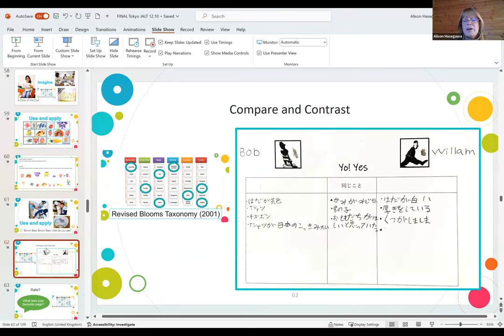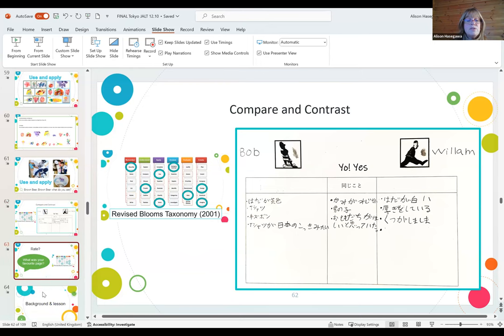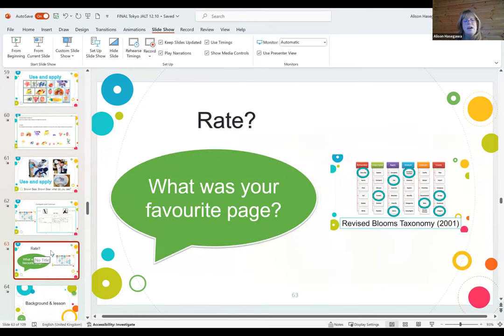What about compare and contrast? Seems a very difficult concept, but even with an easy book, for example, Yo Yes, we could compare the two characters, Bob and William. These are names the children gave the characters. We can find differences and similarities between the characters. So these are all higher order thinking skills that can be done with young learners and using picture books.